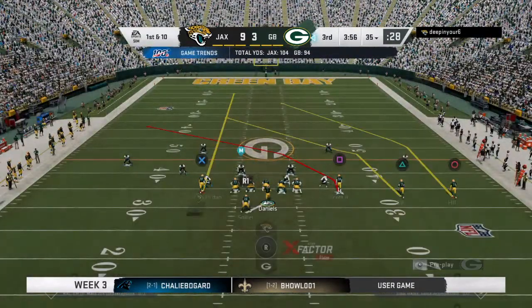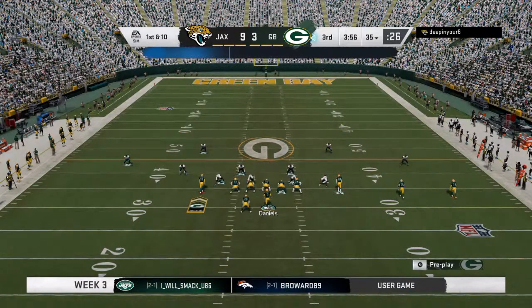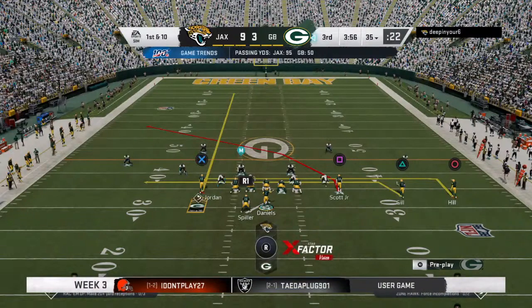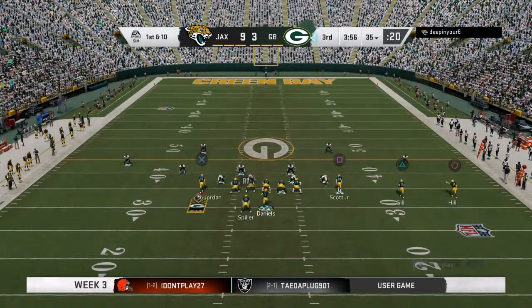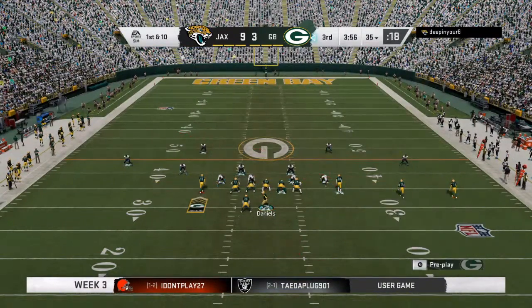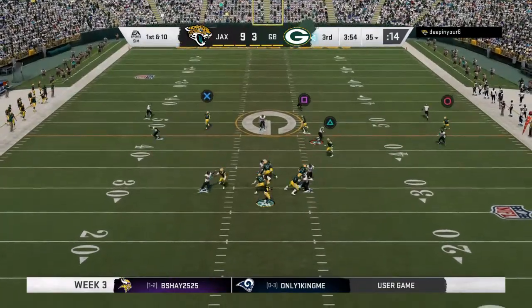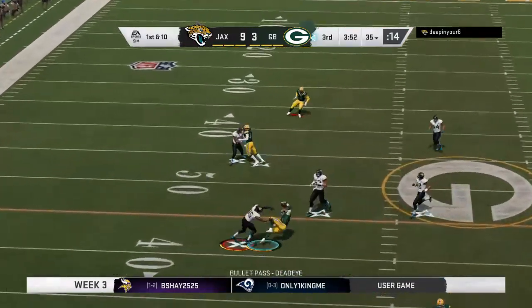About set to get this drive started, the Green Bay offense at the line. And with the way this offense has played thus far, to be frank, they got to feel pretty grateful to be in the ball game. I would agree with you totally, because they've done all of nothing offensively in this game, yet they still find themselves in a position on this drive where a touchdown can give them the lead. They need to take advantage of it.